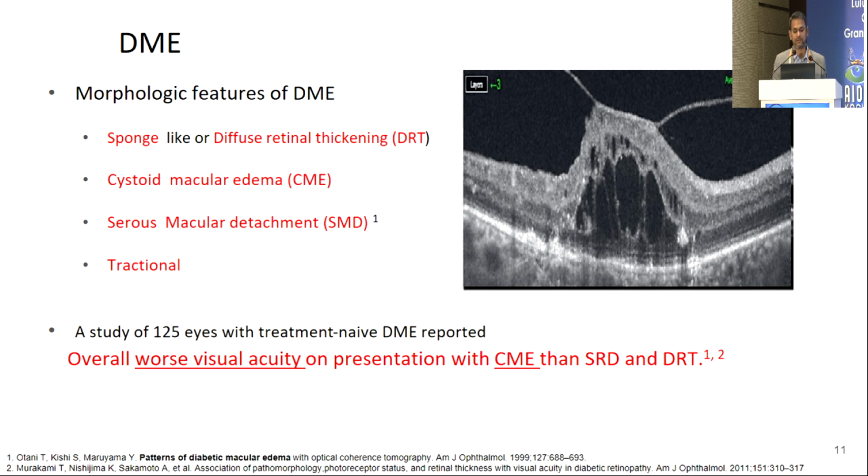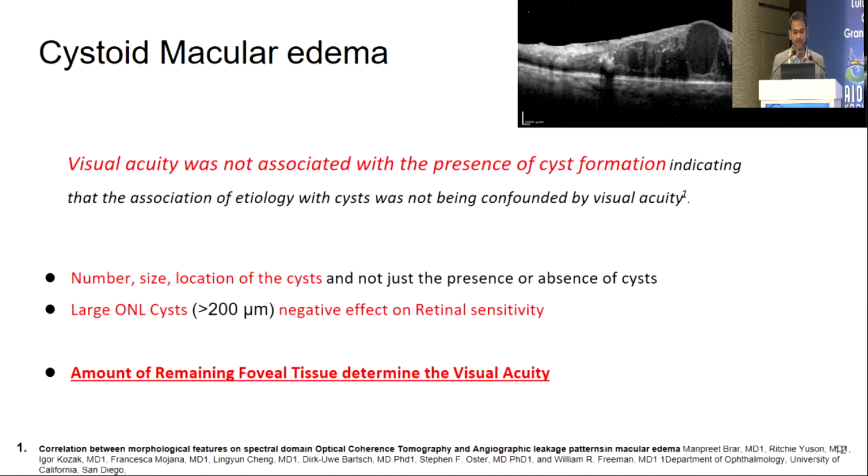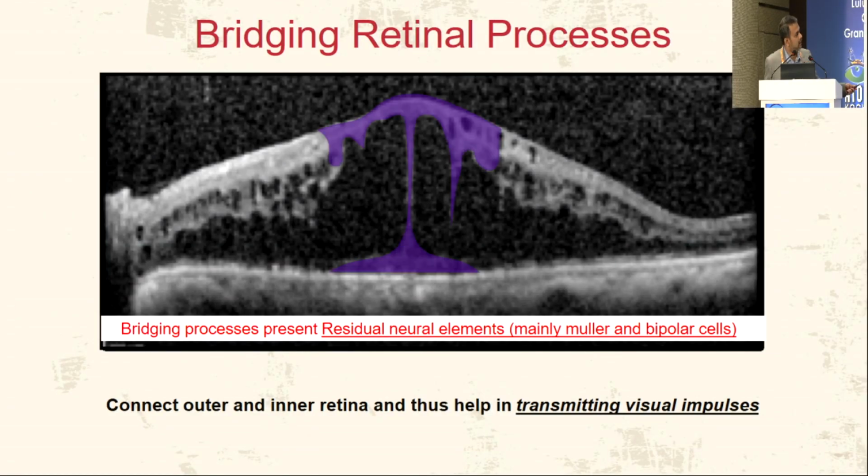So earlier studies had shown that CME, the cystoid spaces, have worse outcome than serous macular detachment and diffuse thickening. But actually it's not the presence of cyst, but the size of the cyst, more than 200, and presence in the outer retina, outer nuclear layer, and more importantly the remaining foveal tissue. That is these bridging retinal processes which transmit the impulses from the photoreceptors to the ganglion layer. That is especially the Muller cells and bipolar cell. That is more important than measuring the cyst size and the location.